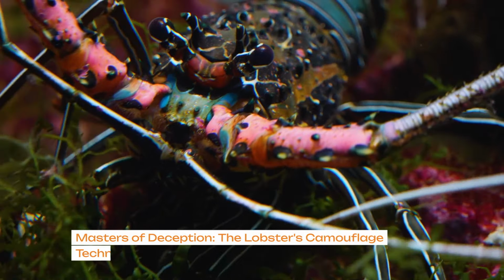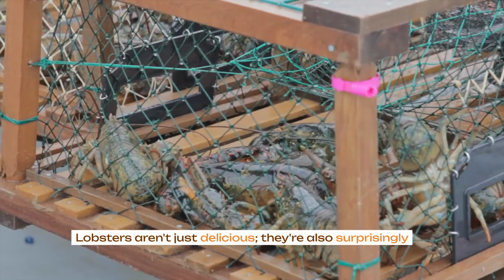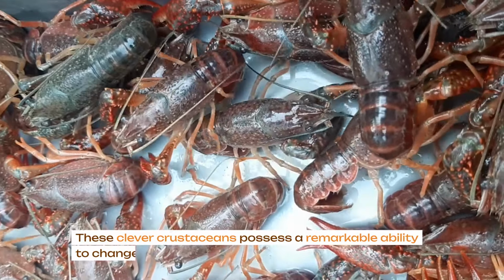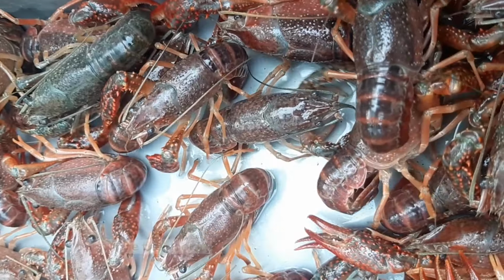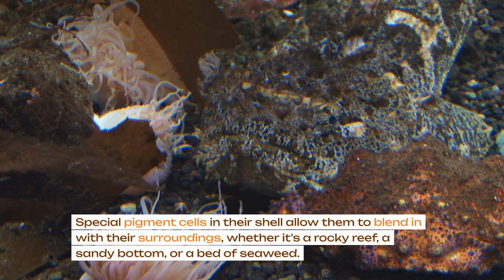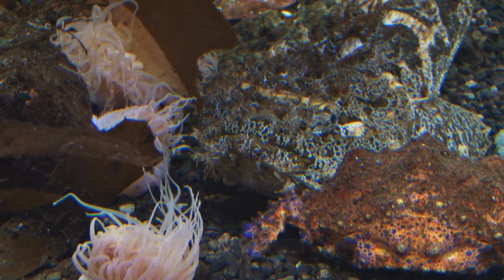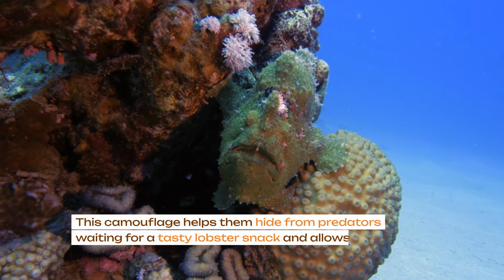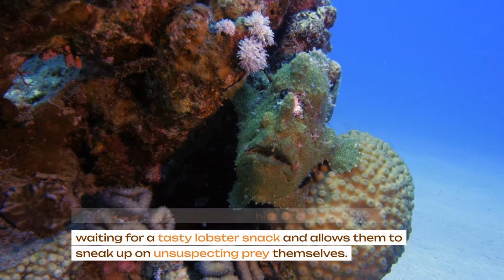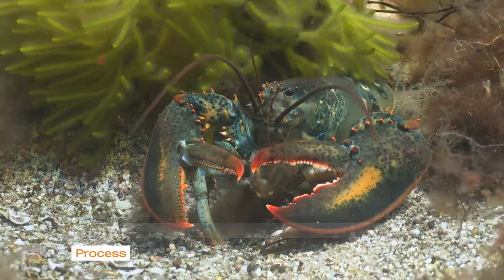Masters of deception, the lobster's camouflage techniques. Lobsters aren't just delicious, they're also surprisingly sneaky. These clever crustaceans possess a remarkable ability to change their color. Special pigment cells in their shell allow them to blend in with their surroundings, whether it's a rocky reef, a sandy bottom, or a bed of seaweed. This camouflage helps them hide from predators waiting for a tasty lobster snack and allows them to sneak up on unsuspecting prey themselves.